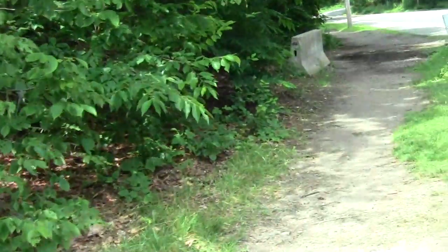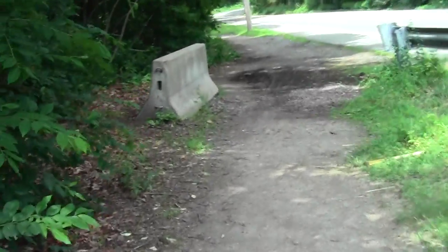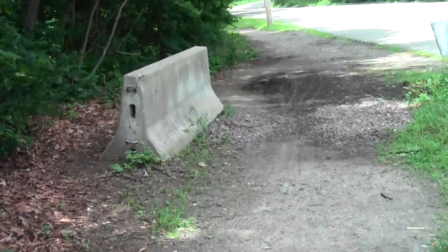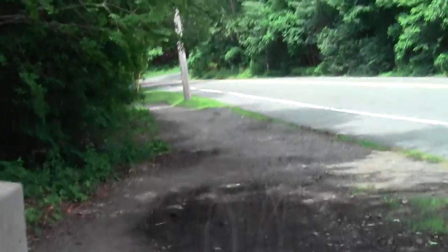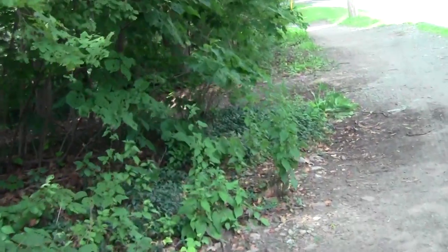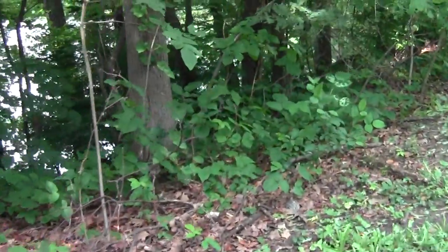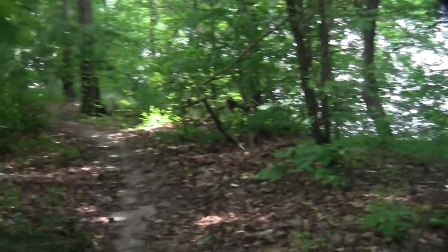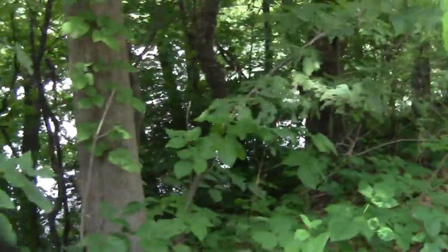Pleasing little lakeside digression, followed by a return to the basic greenway. A cool vinca gone wild. There's a number of ground covers. And this would be your alternate quasi-vernacular trail if you wanted to follow the lakeside woods.